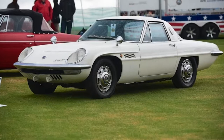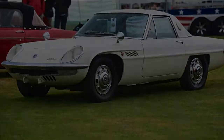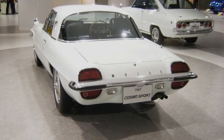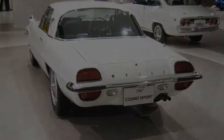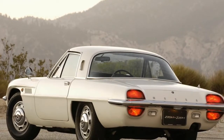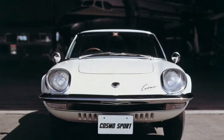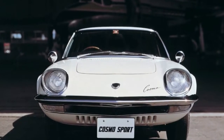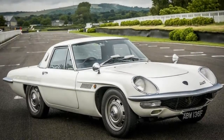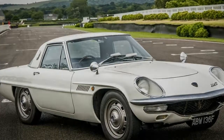The Cosmo balanced space-inspired themes with pragmatic proportions, Japanese dimension regulations almost dictating its diminutive footprint. Mazda thwarted the guidelines by installing an innovative twin-rotor 982cc rotary engine that drove the rear wheels via a 4-speed manual transmission. It allowed an ultra-low bonnet that emphasised the Cosmo's sleek, tapered profile and proved reliable enough for entry in the 84-hour Marathon de la Route at Germany's infamous Nürburgring circuit.